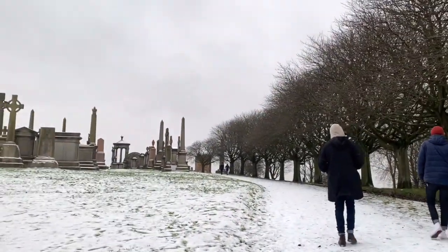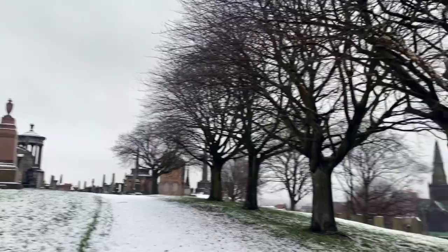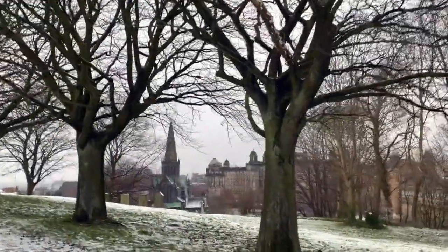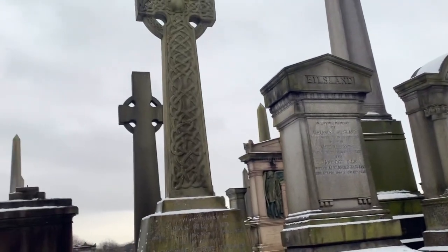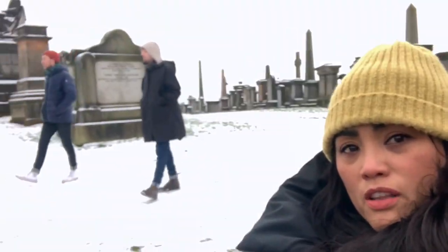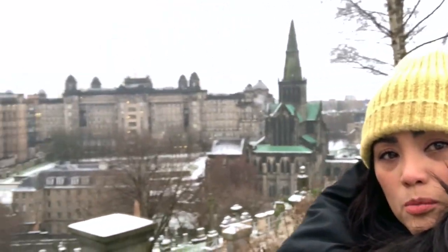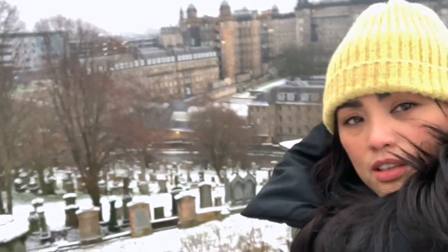The Glasgow Necropolis is a Victorian garden cemetery sited on a hill overlooking Glasgow Cathedral and is also the final resting place of 50,000 individuals. We are now at the top of Necropolis. It's still freezing cold up here, but it's a nice view.